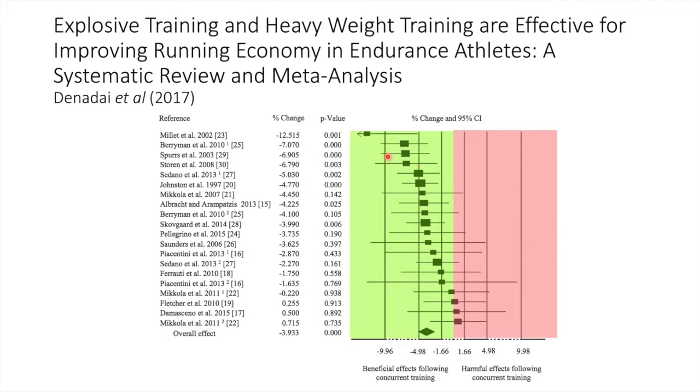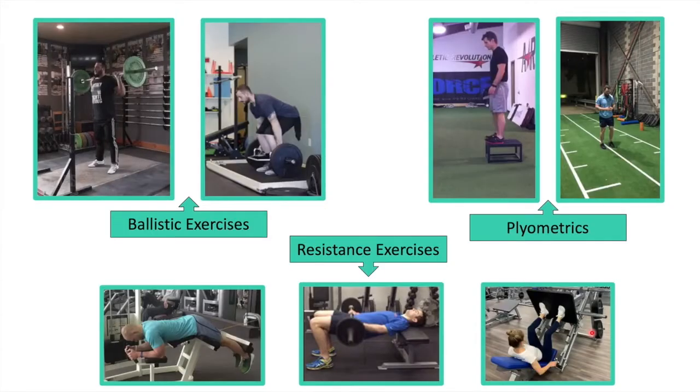Again, what we can see is pretty convincing that explosive training and heavyweight training are effective for improving running economy overall. And these are the kind of exercises that were used.